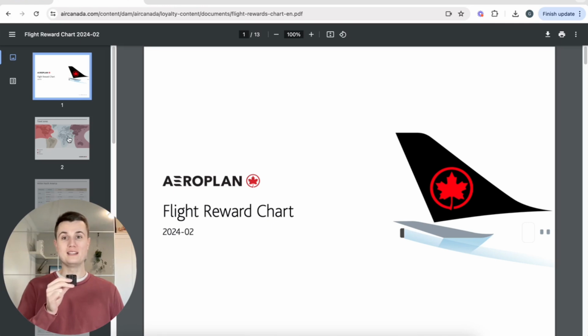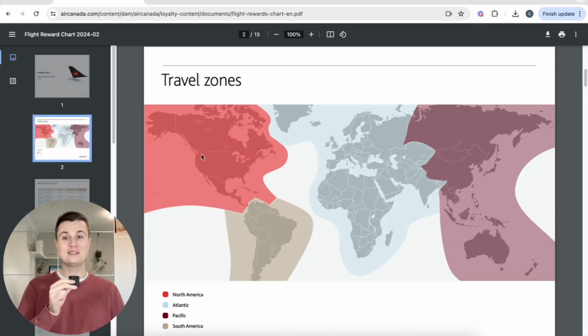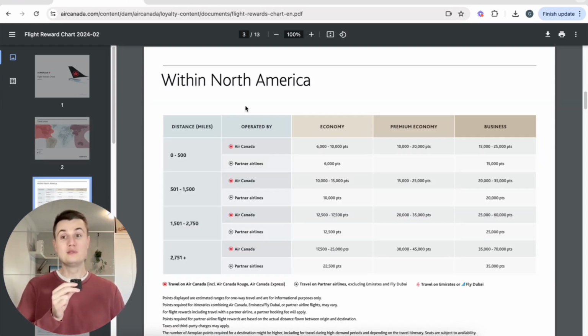So for Aeroplan, there are travel zones. And as you can see here, we have North America, South America, Atlantic, and Pacific. There's a specific amount of points to travel within each zone and then from one zone to another. And they're a little bit different for each different zone crossing into another. For most people, within North America is going to be the most popular redemption.